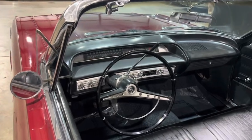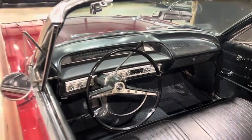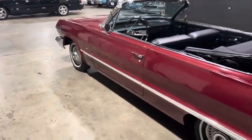Interior looks to be pretty original. You can see that in the corner. It's missing the speaker and the kick panel. I don't know if somebody added one or took one out at some point in time. But other than that, man, the car is a really nice car.